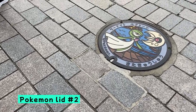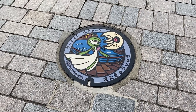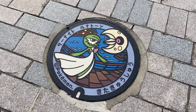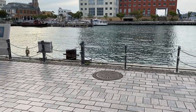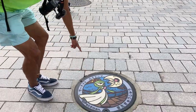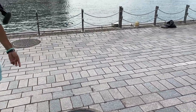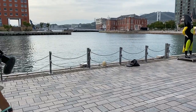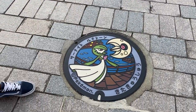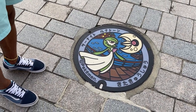Here's the next Pokemon lid. Gardevoir and the moon. I forget the moon's name. Lunatone. Oh, Lunatone and Gardevoir. It's pretty. And it's the same image of this building and then the walkway right here. So it's like the area. What Gardevoir means, I'm not quite sure. Does anyone know why Gardevoir is here? The other one made sense because it was Banana Land and we just saw the banana statues, but maybe it's because she's a beautiful woman. Yes, of course.